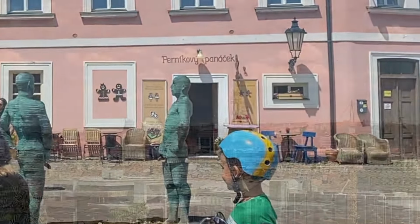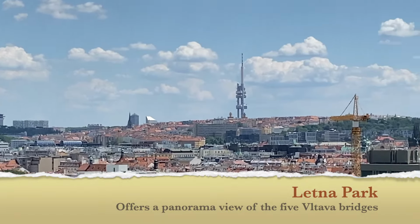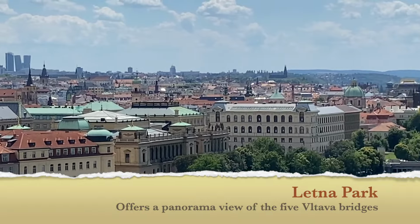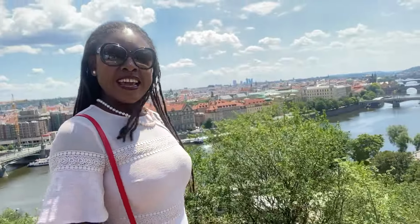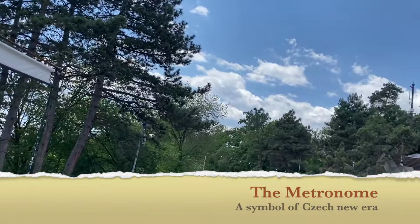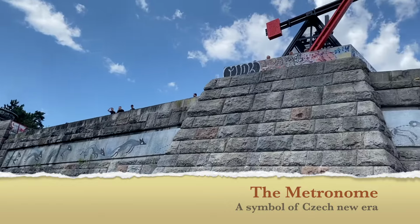Next stop was the Letná Park. From the Letná Hill, you can get a view of the classic panorama of the five Vltava bridges in the center of Prague. Another stop at the Letná Park, and that is the Charles Bridge right behind me. In the park is an absolute must-see monument, the Prague metronome overlooking the river and Prague city center.